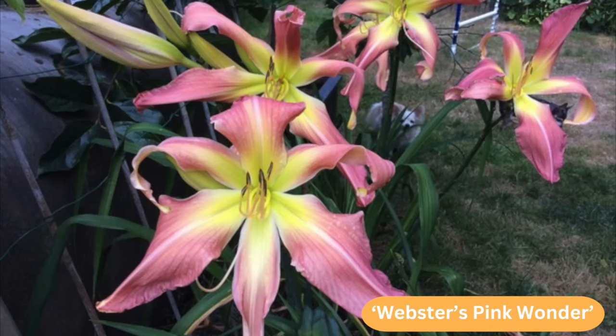And I mentioned Webster's Pink Wonder is one of our biggest ones. That's another variety I'd give a shout out just because there's nothing else like it in the garden. 13 inches across on really pretty tall scapes. Definitely gonna grab your attention.